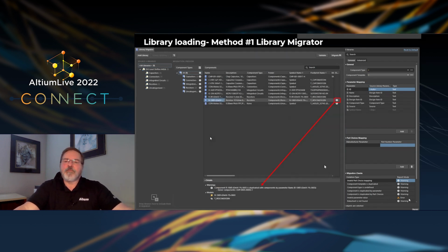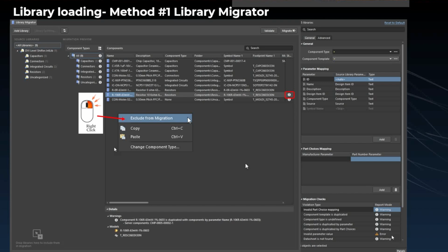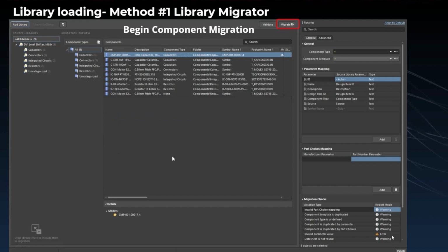Now, I want you to take notice of something, and if you've been working with multiple libraries for any period of time, you're probably going to have the situation of duplicate components. And what's nice about this is that there are 2 checks done in your library for duplicate components, by parameter or by part choice. And this is nice because then you can start weeding those out beforehand and solving that problem. If that is the error that comes up, you can right click on that error and exclude something from a migration, which is great because that will be put onto a secondary list and ignored, okay? So really what you're trying to do here is get through all the issues with your migration checks.